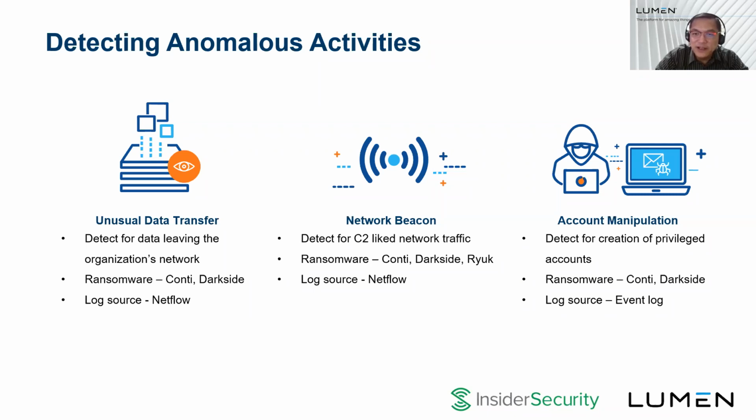And I think the other point to note is also account manipulation, right? Correct. Privileged accounts especially, and that's very important. Certain industries, especially regulated ones, require us to actively monitor activities around privileged accounts. Correct. So in fact, account manipulation is a really common modus operandi in almost all the triple ransomware.